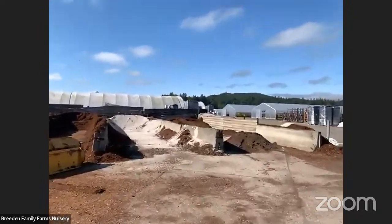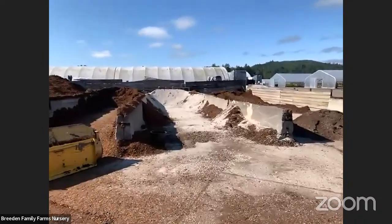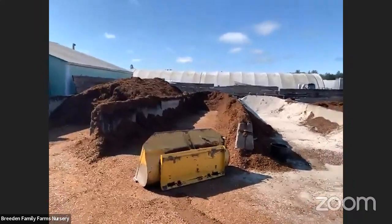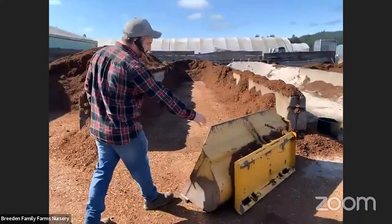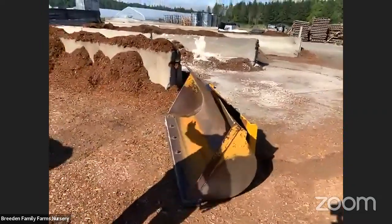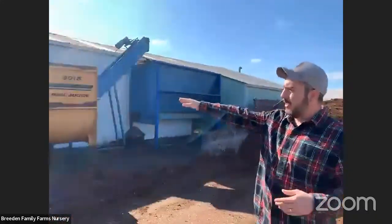So we've got different types of soils, bark mulch, pumice, and each of these different types of materials are what we plant the plants in. And so we have a tractor that hooks up to this bucket right here. This bucket scoops up the different materials like the bark mulch, and then puts it in this mixer right here.